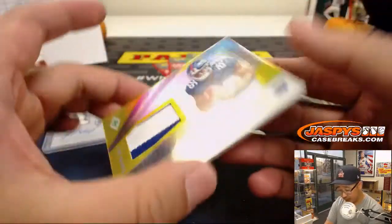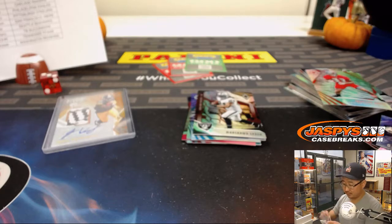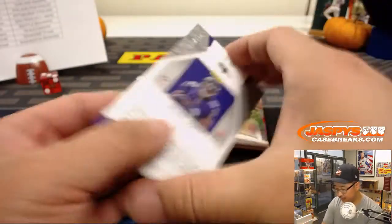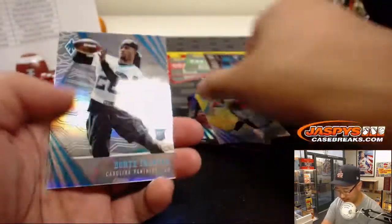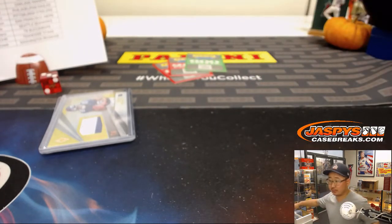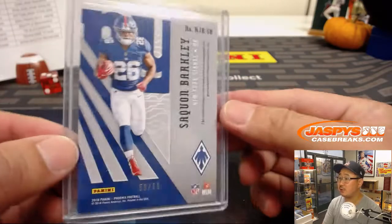Saquon Barkley, 13 out of 25. Nice two-color patch. Out of 299, out of 299, out of 199, color burst, out of 75, out of 299, Dante Jackson, and that's that. Nice clean break, ladies and gentlemen. Got that nice Saquon Barkley a few boxes ago, too. That was pretty cool.